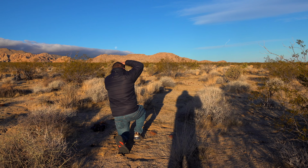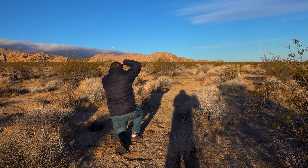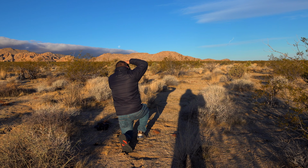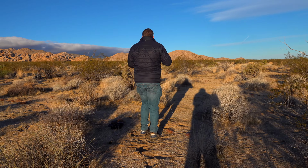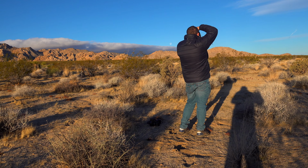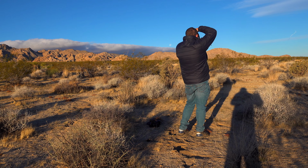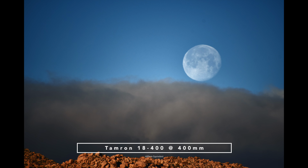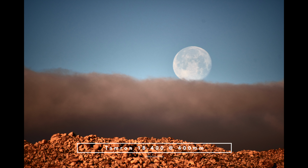I want to make sure I got it, but I also want to make sure I get the moon as the long shot before it dips behind that cloud. So I'm done with that cactus. 400 millimeters, just 600 millimeter equivalent. Back it off a little. Now I'm at about 250, so a little bit over 300 millimeters. Totally gonna lose the moon in a second. And now it's really bright, so we also have to watch our exposure.